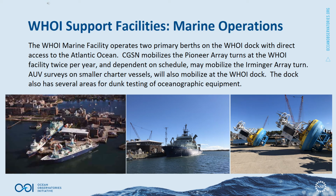WHOI has a dedicated marine operations and facilities group. They are responsible for managing all of the land-based facilities such as the WHOI dock, as well as managing the vessels operated by WHOI. This includes vessel maintenance and crewing, but in particular includes cruise scheduling. CGSN works closely with marine operations to ensure array turns and cruises occur within the optimal seasonal windows, that the vessel is outfitted appropriately for deployments and recoveries, as well as communicating cruise priorities and mitigating cruise risks.